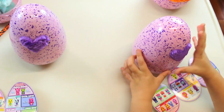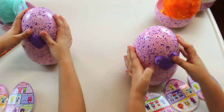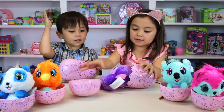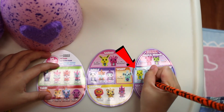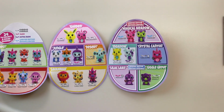Thanks, Kathleen. Rub the heart. 3, 2, 1. 3, 2, 1. Oh, look at that, I got Kitty Can. And I got Pink Walla. She's so cute. And she's a rare, that's awesome.